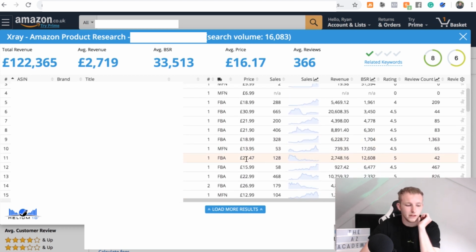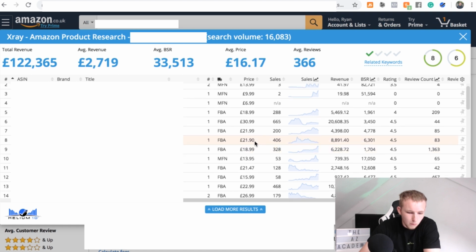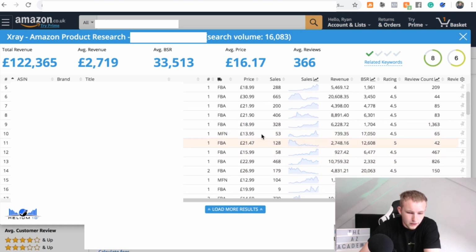So let's take the top 15 sellers to go by, because this is normally where we want to be ranking. This is where we want to be looking and base our numbers on, because we're not looking to rank on the second page. So why do we base our results for the product on the second page of results? We don't. That's why we look at the top 15. So in terms of these prices, we're looking more at probably around a £20 to £24 item.